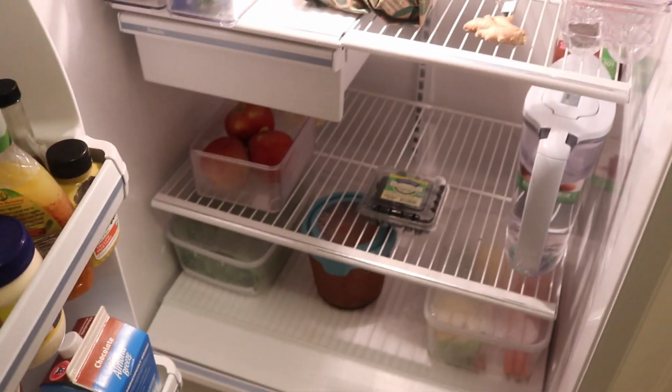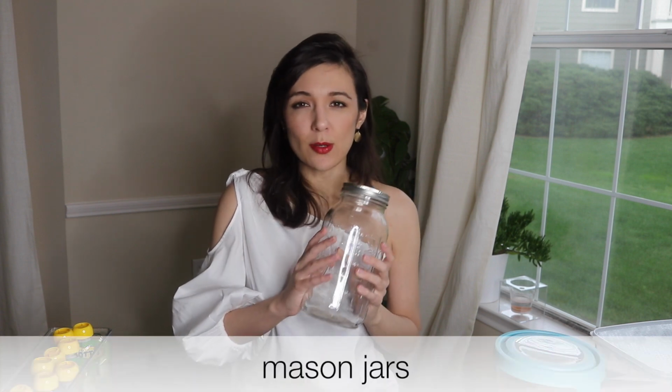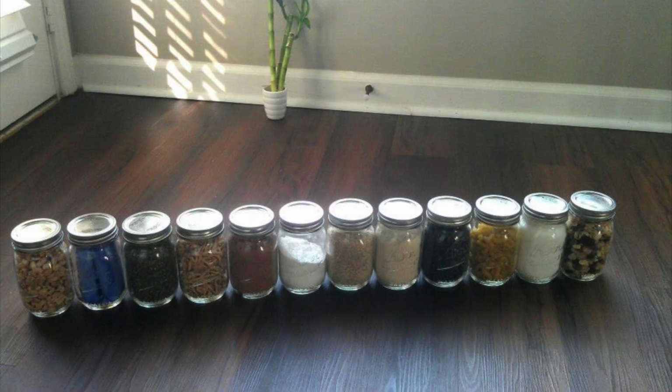You can also put the water in a mason jar, and I use mason jars for almost everything. I got these for really cheap at the craft store, but basically I use it for rose water if I'm going to do a rose water bath, which I have a video coming up on just that, a luxurious rose water bath. And I also put snacks in here, the snacks that you guys don't want to be seeing, but basically snack foods go really well in here.